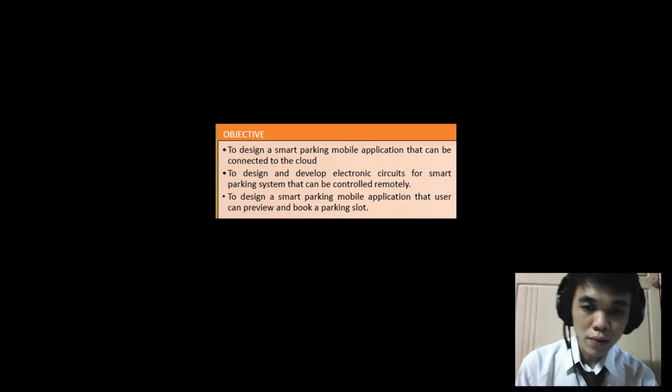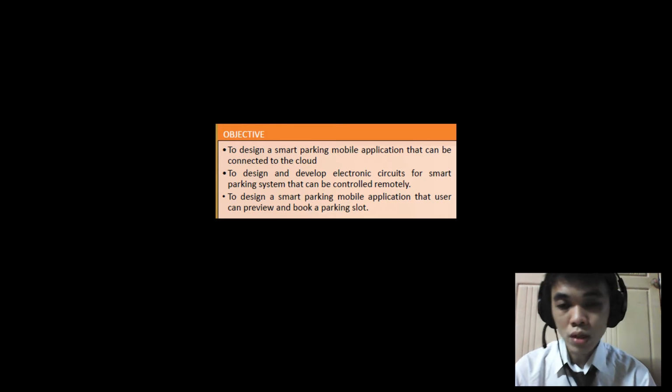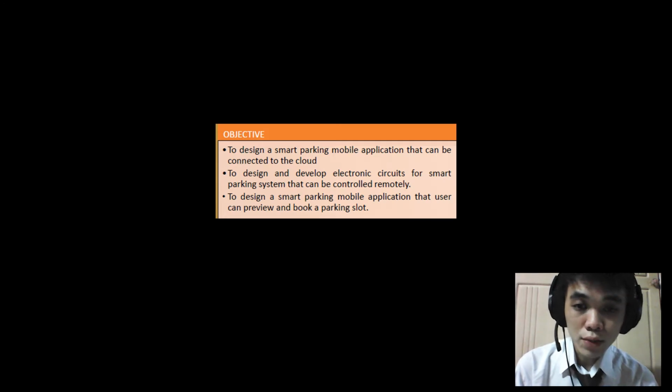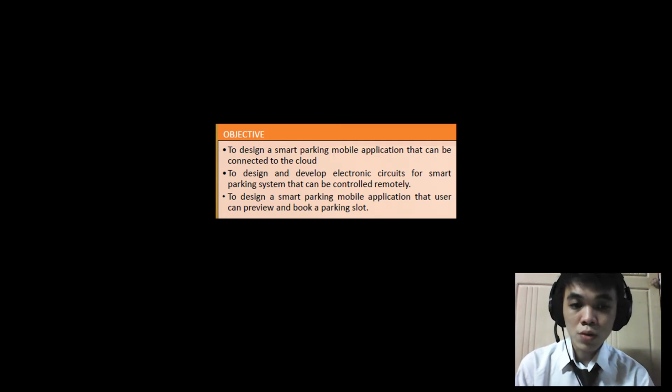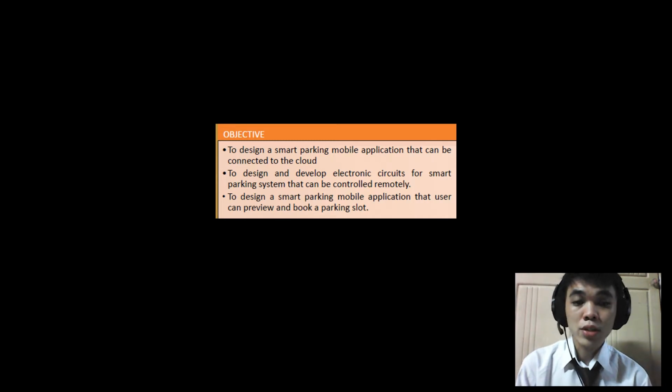The objective of this project is, first, to design a smart parking mobile application that can be connected to the cloud. Second, to design and develop an electronic circuit for the smart parking system that can be controlled remotely. And third, to design a smart parking mobile application that the user can use to preview and book a parking slot.